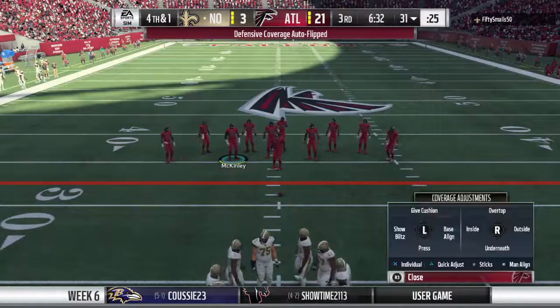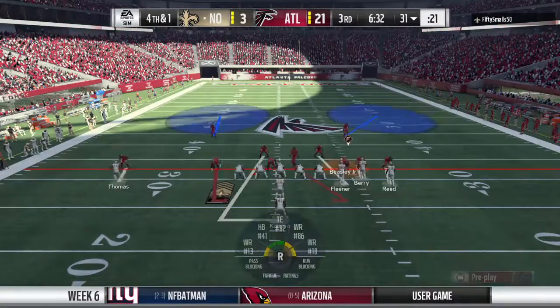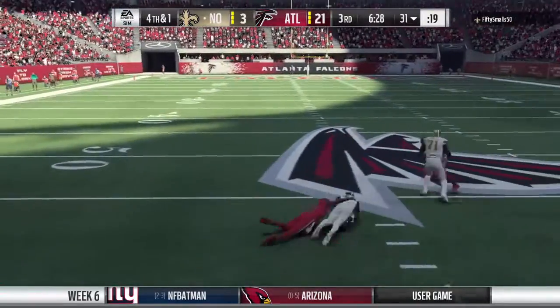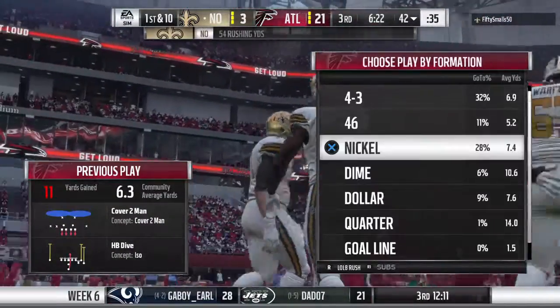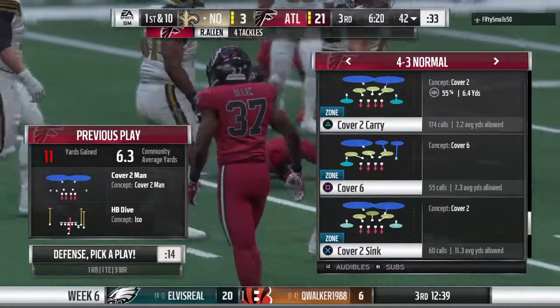And how about this one now? In their own territory, a gutsy call. They're going to go for this on 4th and a yard. Let's go. They run. It's Kamara. And he's got the first down yardage before he's brought down at the 42. He'll wind up getting 11 on that one. And on 4th down, they're able to convert and move the sticks.